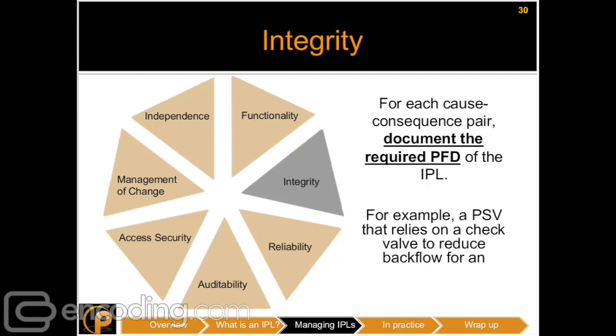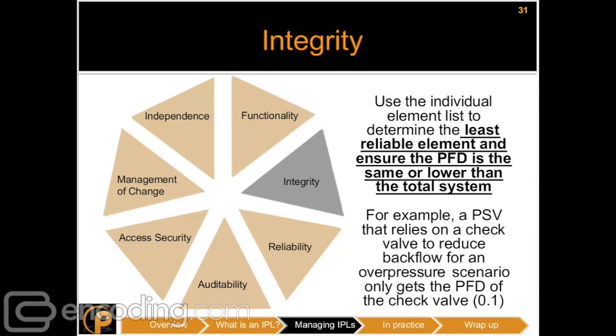So how do we determine that? We're going to go back to that list we created in the independence stage and look at what the least reliable element is, and make sure that the PFD is the same or lower than the total system of the IPL. So for example, a relief valve that is being used in a reverse flow scenario and relies on a check valve to limit the amount of flow that the relief valve is going to see, we can only get the probability of failure on demand of the check valve in that case, which would be a 0.1 versus the 0.01 that we usually get for a relief valve. And there's a lot more information about this in the blue book.